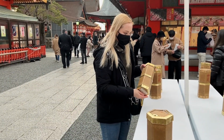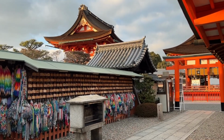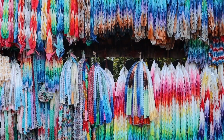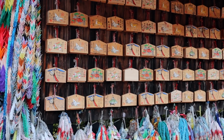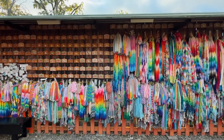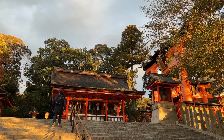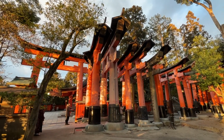As you explore Fushimi Inari Taisha, you will come across smaller shrines, such as the Higashi Jinja, that displays thousands of colorful paper crane origami. Legend has it that anyone who folds 1,000 paper cranes will be granted a wish. This shrine is popular with students wishing for academic success. As both John and I are in the middle of university assessments, we made sure to pay a visit.